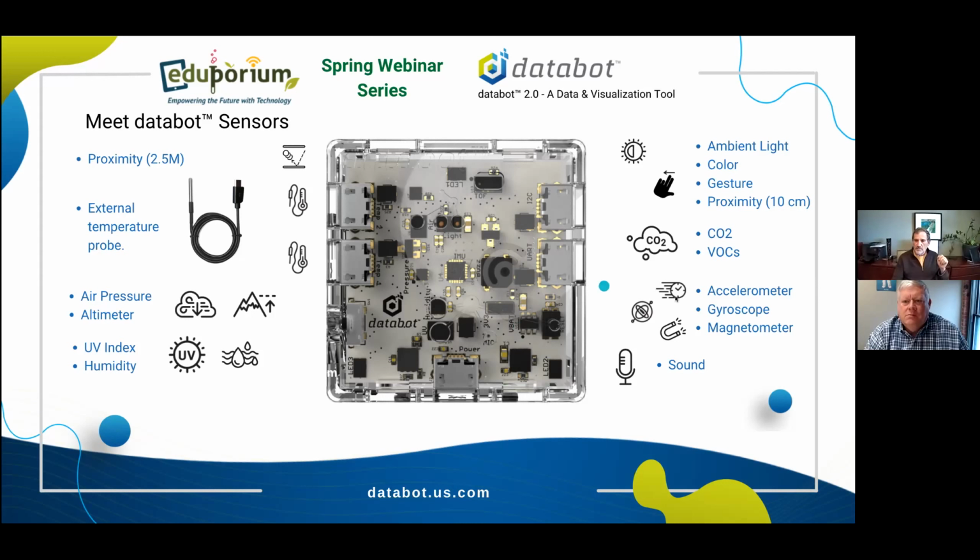The accelerometer, gyroscope, and magnetometer are all in one module here in the middle. Those sensors are used for a lot of the physics applications. And you'll notice it's centered right smack dab in the center so that you can use it for things like spinning it in a top and all kinds of fun things. So a lot of physics activities that you can do with that particular sensor.